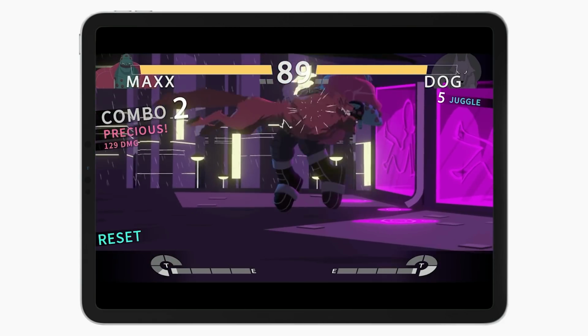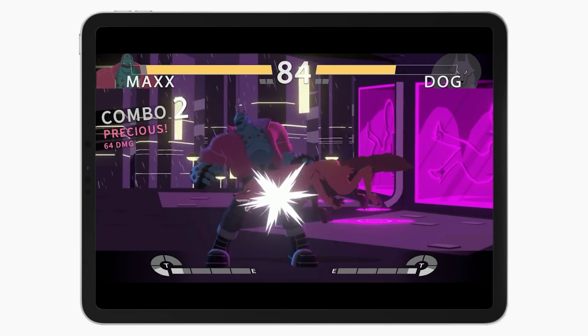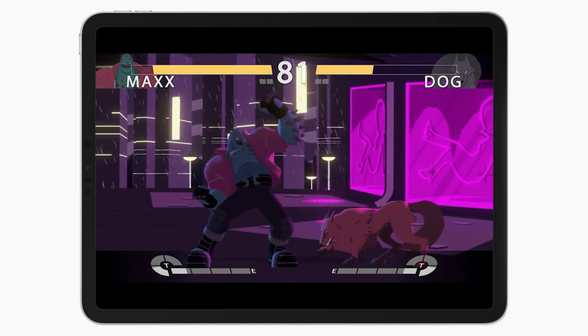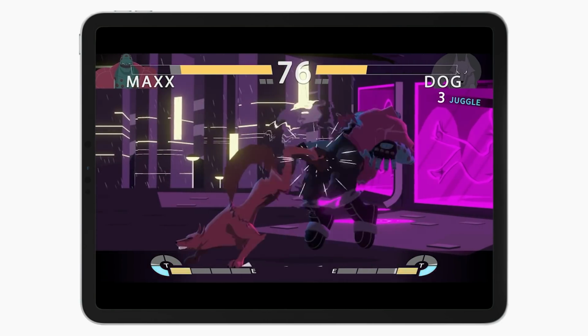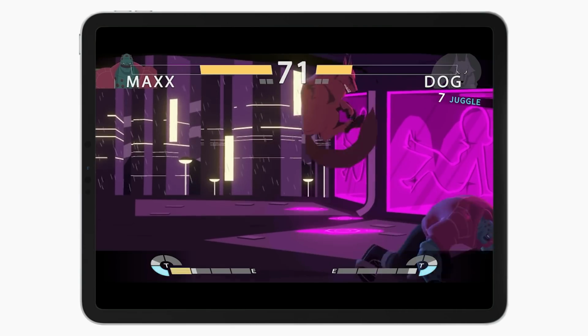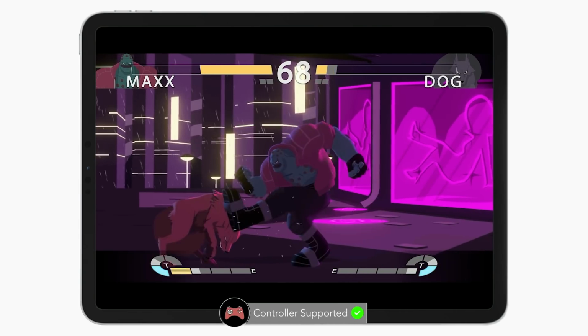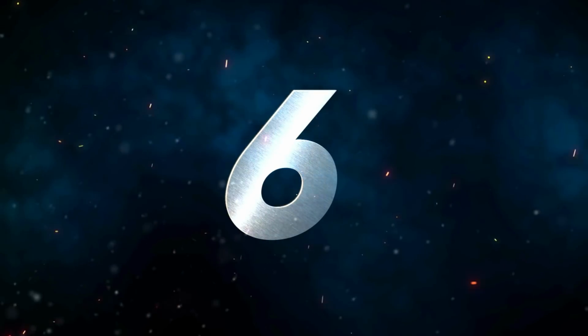Punch Planet was created by Block Zero, and some members have past experience working on other successful competitive fighters. I reckon they have put out a solid title here that plays great and looks top-notch. Still, I hope they add more content in the future, like heroes and maps, to keep people engaged and coming back for more. Number 6, we have Possessions.